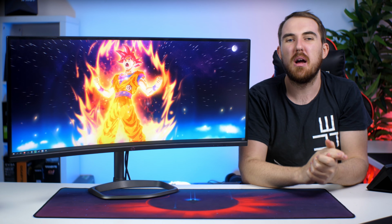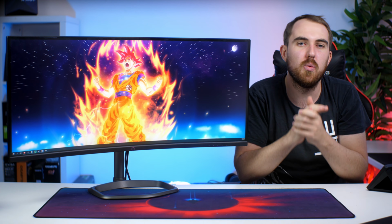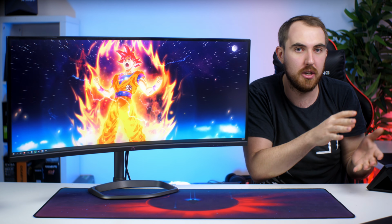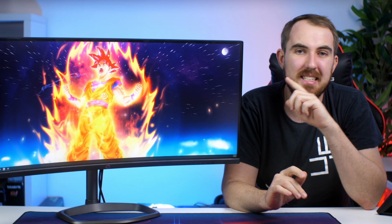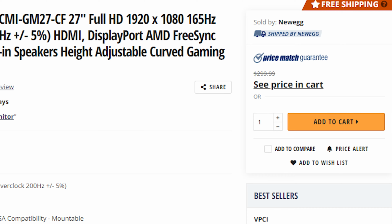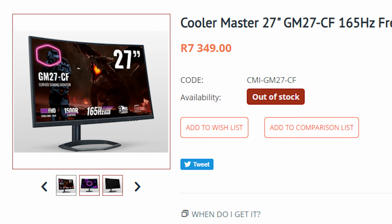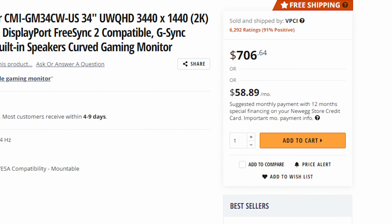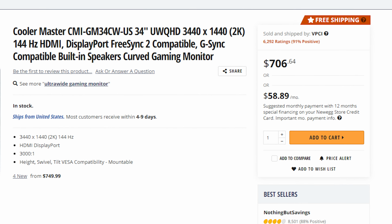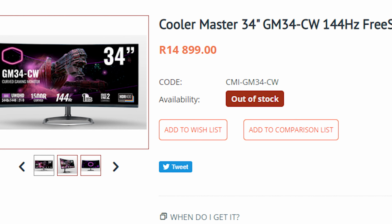So then, starting off with pricing, Cooler Master has always been one of the more affordable options when looking for new gear. So will this be the same case regarding their monitors? Well, currently the 27-inch is retailing for around $300 or 7,000 Rand here in South Africa, and around $750 or 15,000 Rand for the 34-inch model again here.